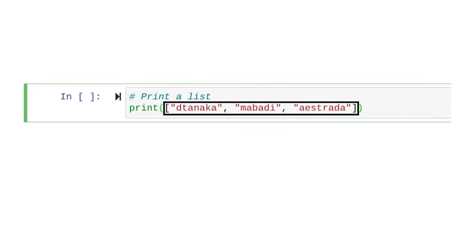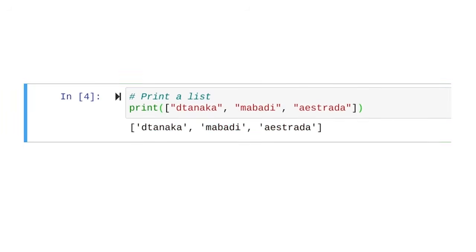Okay, now let's run this. As expected, we get the list. When it prints, it still has the brackets. This is just the beginning of what you can do with lists. As you grow with your Python skills, you'll learn about how you can access and edit individual items in the list. So that was a brief summary of 5 major data types in Python: string, integer, float, Boolean, and list. These data types are some of the more common ones you'll work with as we progress through our lessons.